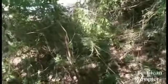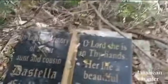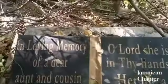Alright, let me pause a little and then get out and then start recording again. Alright, so I just came from out of the bush behind me and was only able to read, I don't know if it's Estella or Dastella Fielding, but her grave is the only one I was able to read in that bush over there. And she died, as I said before, just 2017. And she's in so much bush, her resting place.